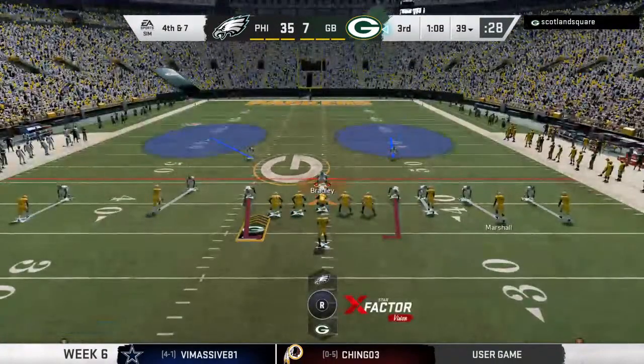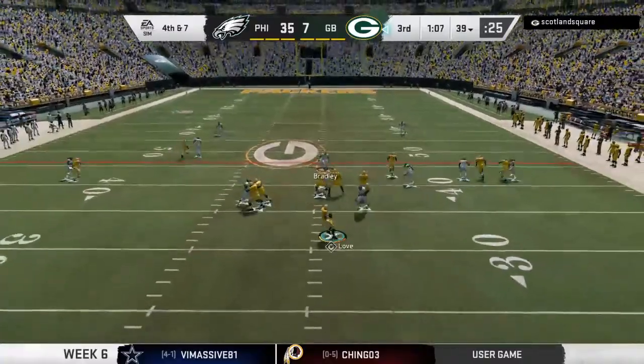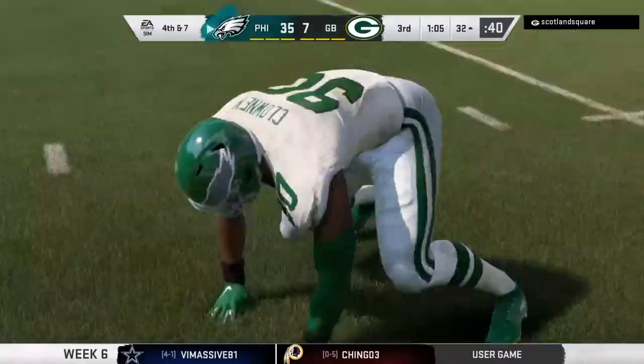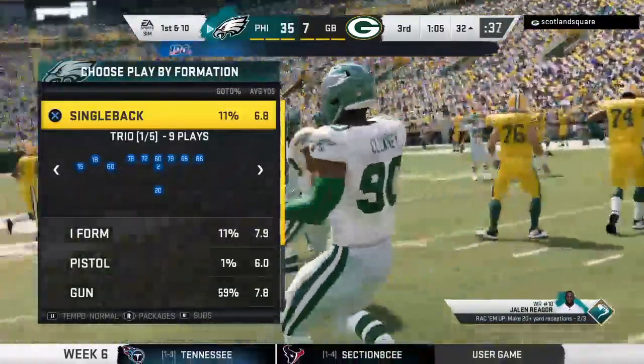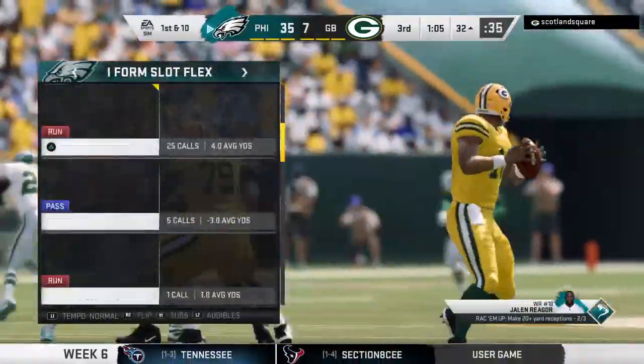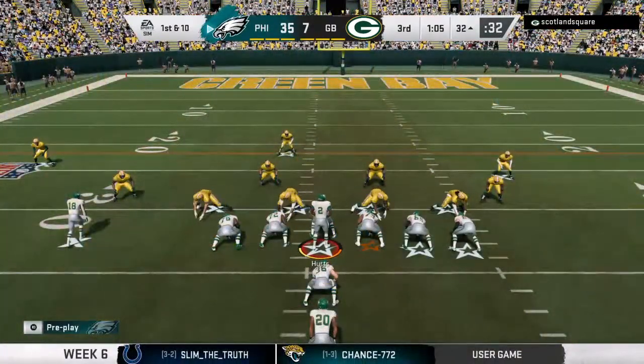I guess they figure they've got to start taking some chances. Here's a big one in this 3rd quarter as he'll go for it on 4th down. They're going to try and throw. Nowhere to escape, and he goes down. Jadeveon Clowney, and the Eagles are going to take over in great field position. From the 32 now, here's 1st and 10.